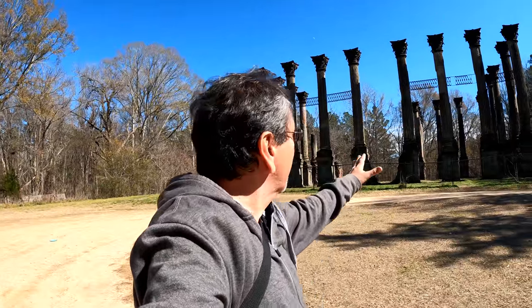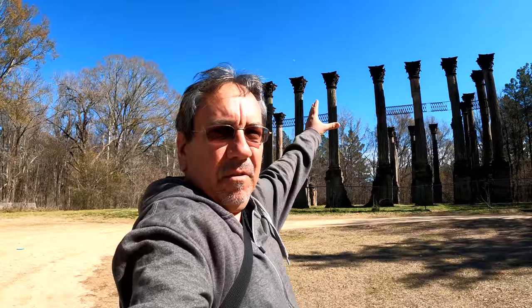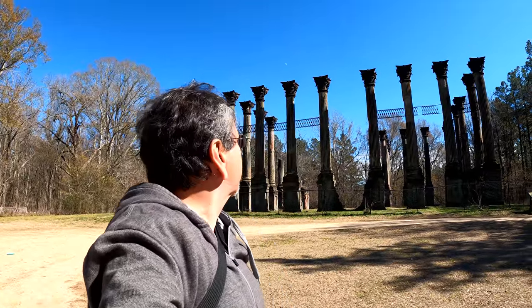Well, here we are. These are the Windsor Plantation ruins, and let me tell you, it must have been a sight to behold when it was not ruined, before the fire, with these tall Corinthian columns. I mean, that must have been something to see.